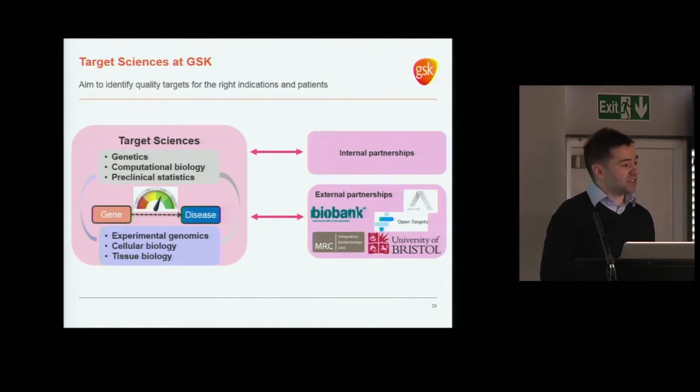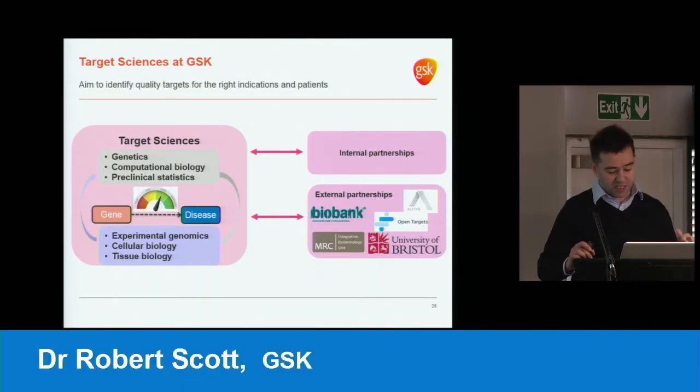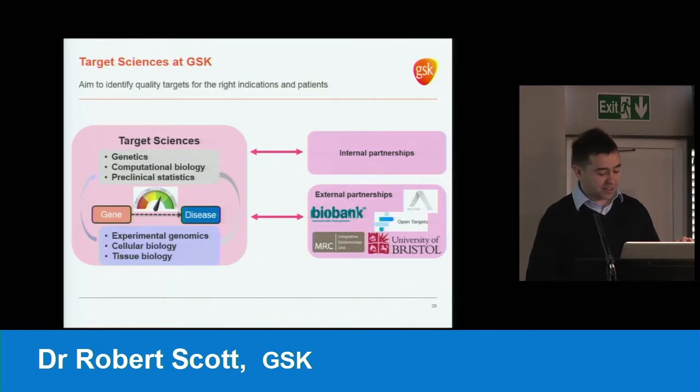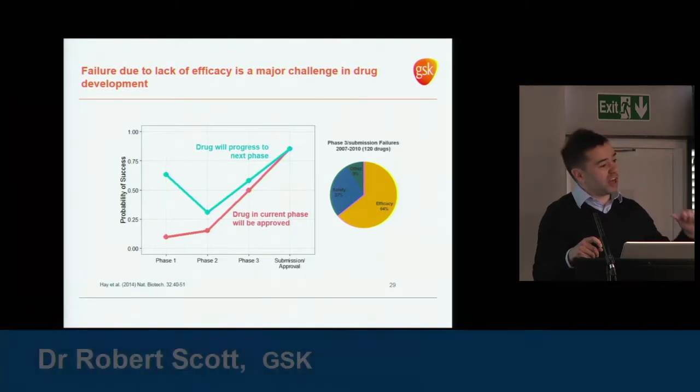And we realized that to do that in the highest quality fashion possible, that requires a series of both internal and external partnerships. And we recognize that the best advances, the fastest advances will be enabled through industry, academia collaboration. And why is it really important that we bring evidence to support high-quality targets?